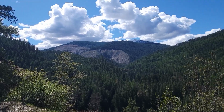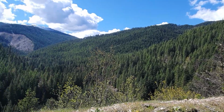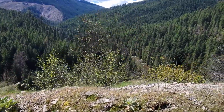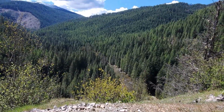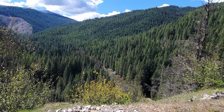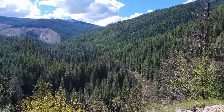They've done some logging up there. You can see plenty of snow still up high. Nice, clean, fresh air. Marble Creek's down there a ways. Wouldn't want to go off the road here. Beautiful.